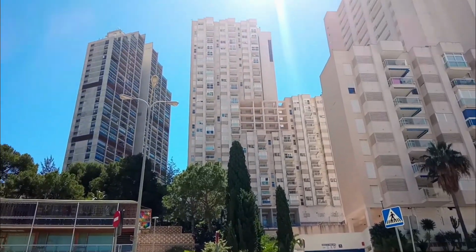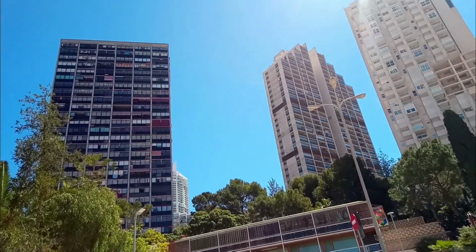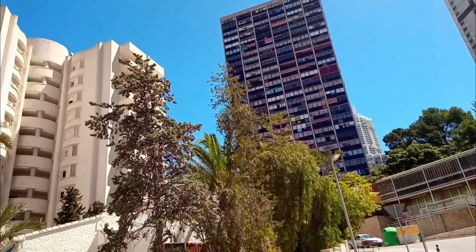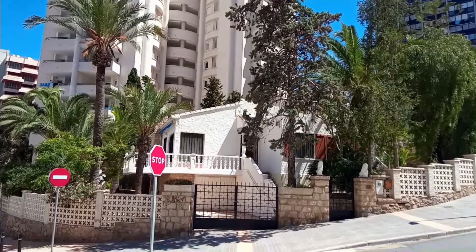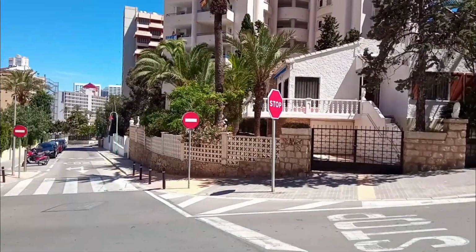On the opposite corner to this, and the very last building on the road, is a lovely old villa, sitting calmly underneath all the surrounding high-rises that overlook it. I'm sure this must have been built long before Benidorm became the massive resort it is now, and I believe it is owned by a French family, judging by the car registration plate, who use it as a holiday home.